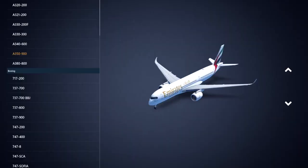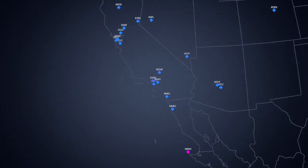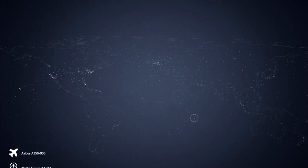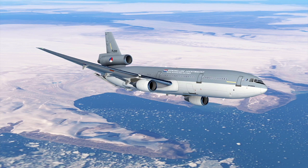So we're gonna take a look and compare the scenery of Infinite Flight to the Aerofly 2020 flight simulator. We're gonna take the A350-900 with Emirates Airlines. We're gonna go to San Diego Airport because that is my favorite airport. Obviously this is not realistic because all planes should be grounded right now, but we're gonna try it anyway.